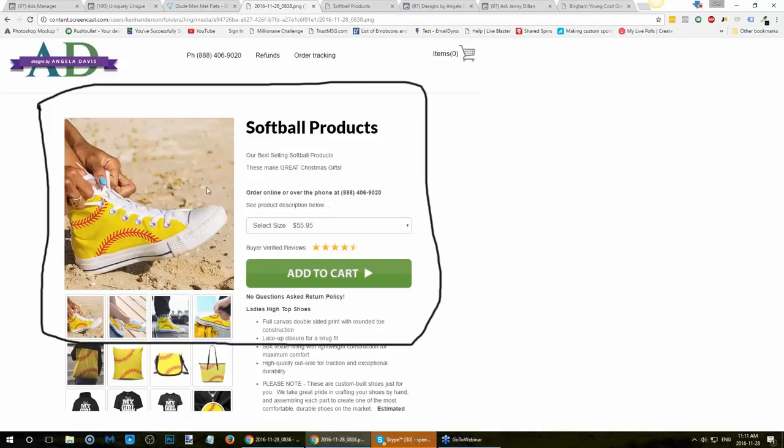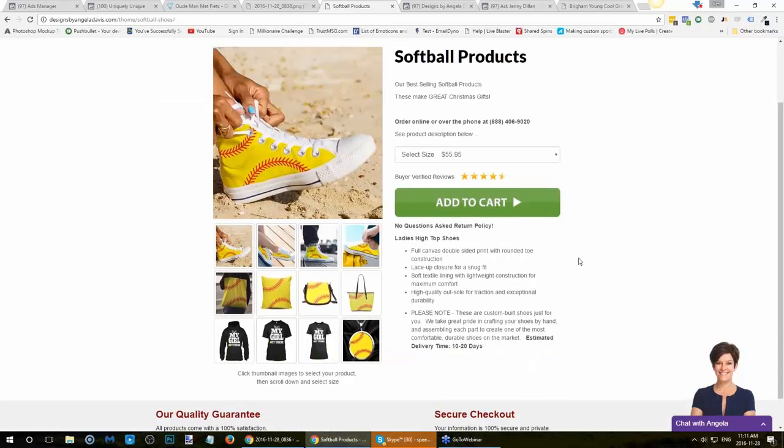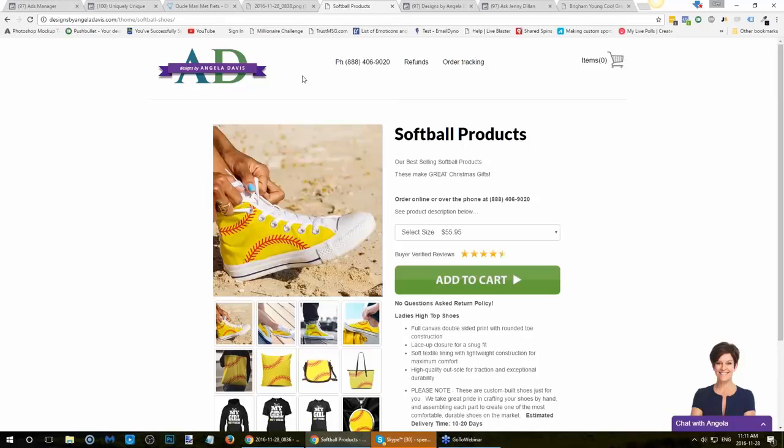At the end of day 1, we had made $600 in sales. Sorry, that's the end of day 2. It was the first day of running the ads. On day 2, this was the only thing that was happening. This was running. When we saw it was starting to sell, we quickly rolled out the additional products. Now, this is an example site. This isn't the site that we're selling on.